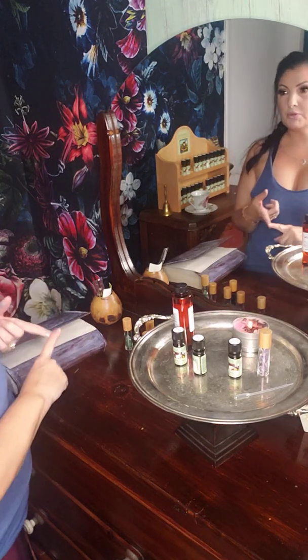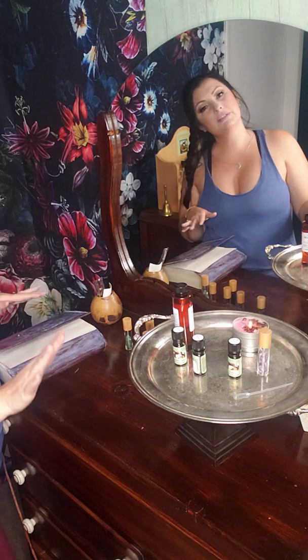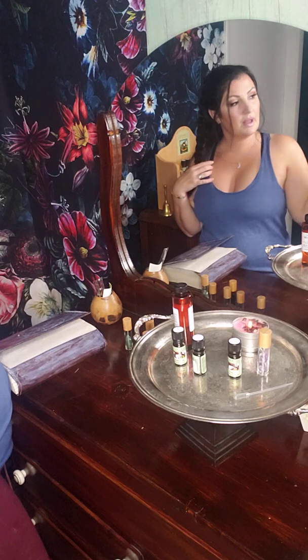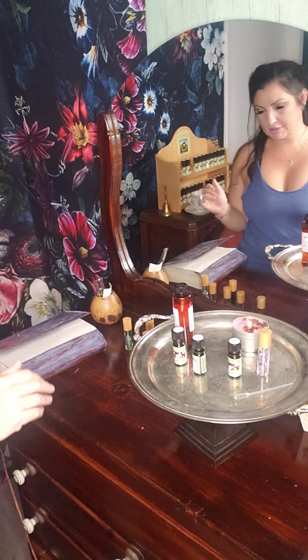I do boudoir photography also, and kind of fantasy photography. So we're doing this in my photography studio, and it's still in the process of renovation. So I'm hoping this works well.